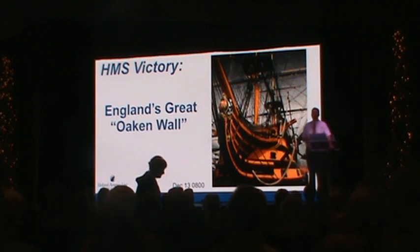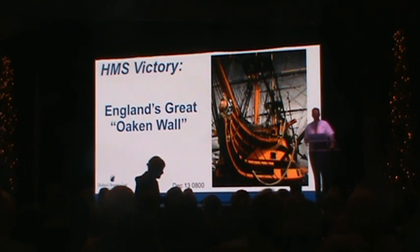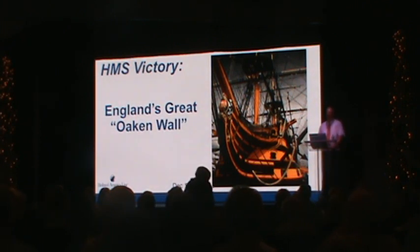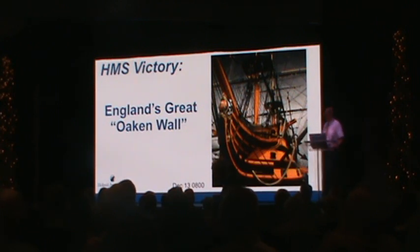Okay, while we're thinking about that part in history, I thought you all might be interested to learn more about a British ship of the line, a first-rate ship of the line. HMS Victory was Nelson's flagship at the Battle of Trafalgar, and she was one of many types of her ship. So nothing I'm saying today means that she was unique. She was one of many, but let's take a look.